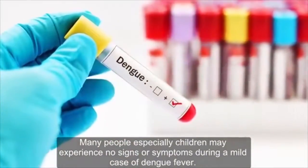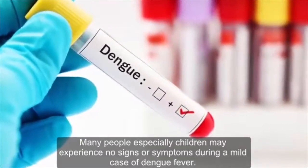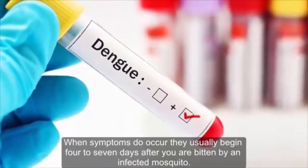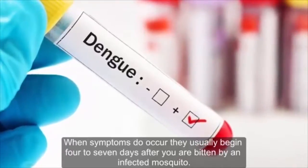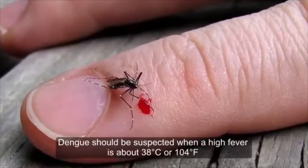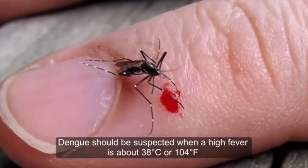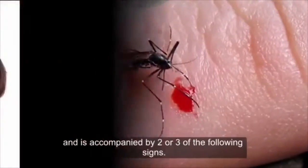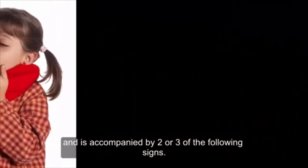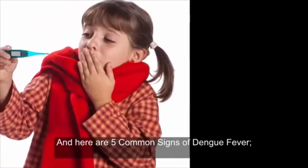Many people, especially children, may experience no signs or symptoms during a mild case of dengue fever. When symptoms do occur, they usually begin 4 to 7 days after you are bitten by an infected mosquito. Dengue should be suspected when a high fever of about 38 degrees Celsius or 104 degrees Fahrenheit is accompanied by 2 or 3 of the following signs. And here are 5 common signs of dengue fever.